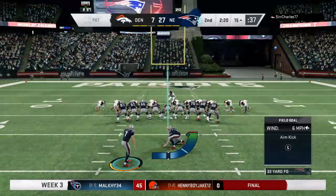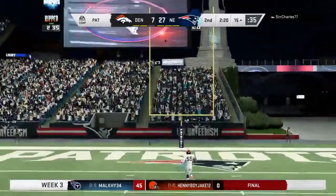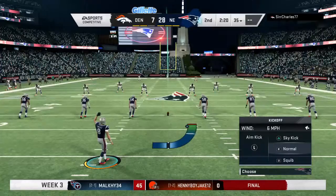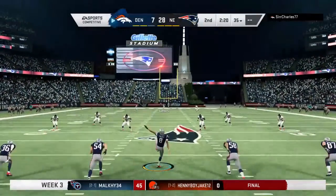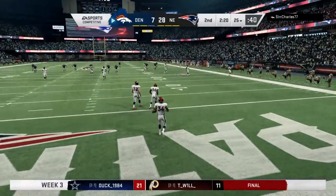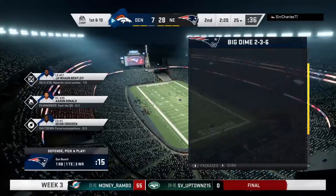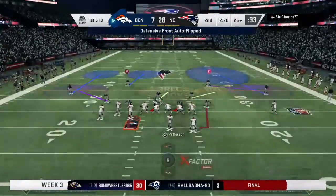Evan Ingram, his first touchdown of the new season. And the Patriots, they add on to their lead. Point after, up and good. And the lead now to 3 touchdowns at 21. The kickoff unit is out on the field, and they will send this one away. The Broncos onto the field, ready to start their next drive.